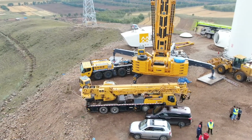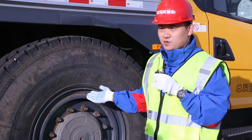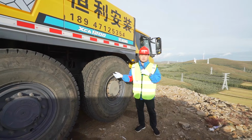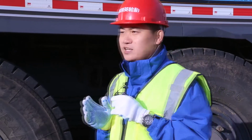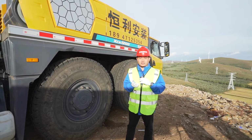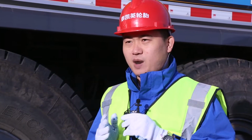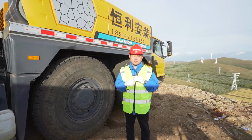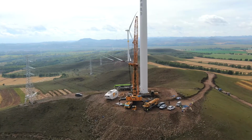Now we are in front of our protagonist, Techking 445/95R25 ETCRANE, which is equipped for XCMG 1200-ton mobile crane. As you know, Techking is the only brand supplying to China's top 3 crane manufacturers, XCMG, SANY and Zoomlion. Also, Techking is the only China brand equipped for TADANO-DEMAG in Europe. The reason why they all accept Techking tires is that the key philosophy for Techking tire engineering is safety.